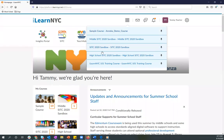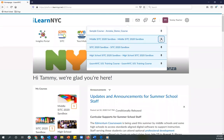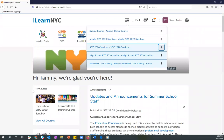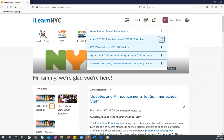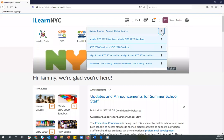So right now, the 5 courses that I have access to are all pinned because that little pin is colored in. So if I click on that, you'll notice it uncolors, and you can see the My Courses widget changing here. So the courses that I have pinned are going to appear in the My Courses widget. And I use all 5 of these courses, so I want them all pinned in that widget, which essentially just gives you a quick little shortcut to those courses.